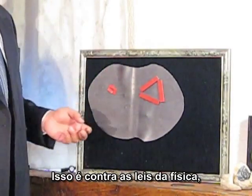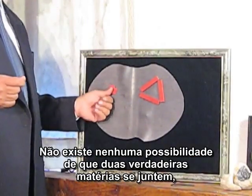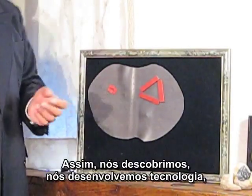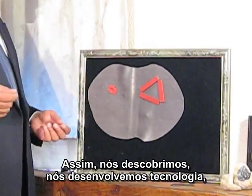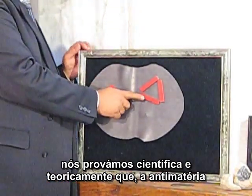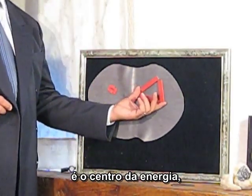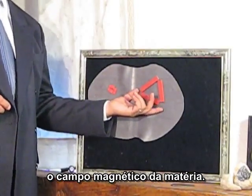This is against the law of physics. This is against anything we know in the world of physics. There is no chance that two real matters can come together, and then when they interact, there is nothing left. So we have developed technology, and we have theoretically and scientifically proven that the antimatter is like the sun in the plasma condition. It's the center of the energy, the possessor of the main energy, the magnetic field of the matter.